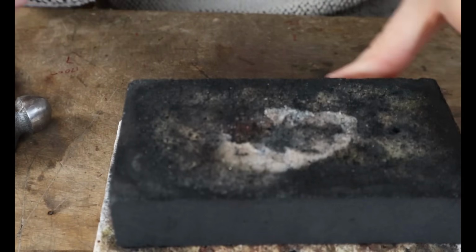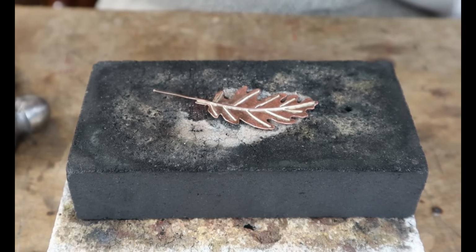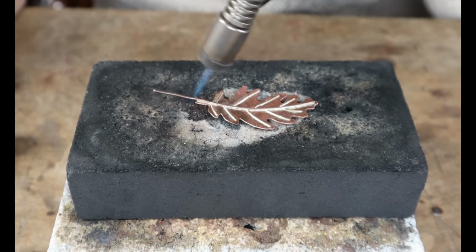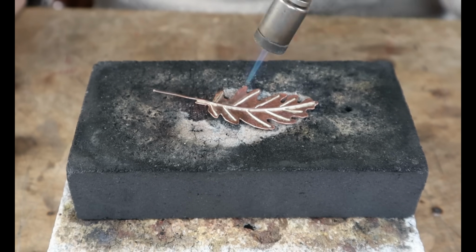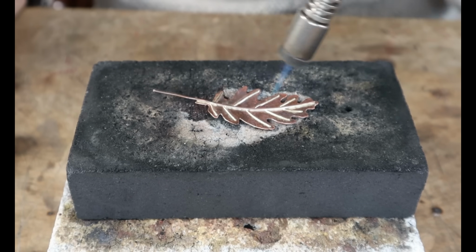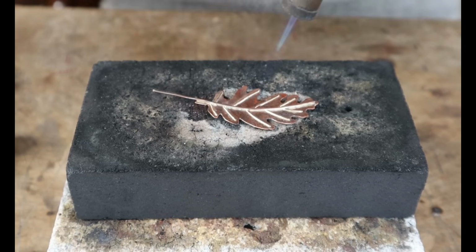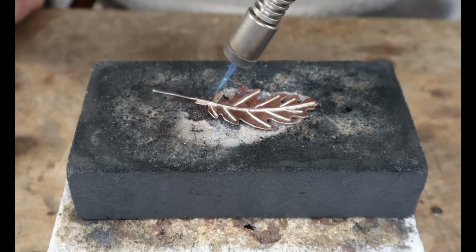So all this hammering is hardening the metal, so I'm going to soften it by annealing it, and that is heating it up until it's sort of a cherry red colour, and then putting it in cold water, freezing cold, any water, it quenches it.